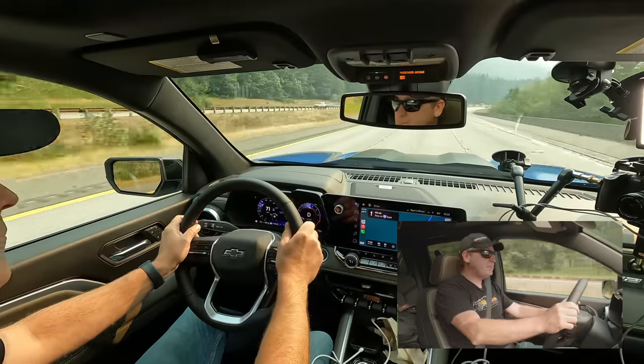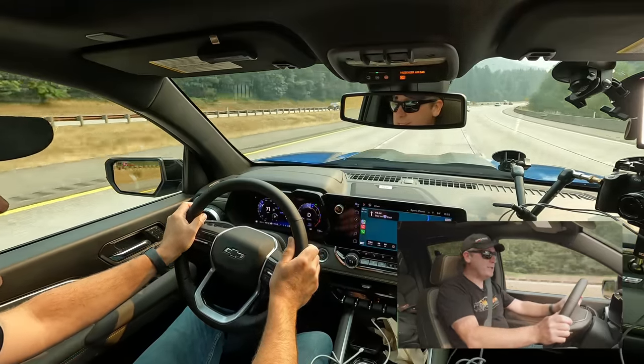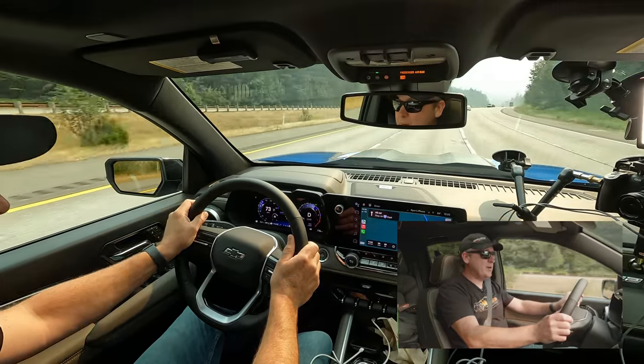Fingers crossed. So right now we're about to go over Snoqualmie Pass. This is on Interstate 90 in Washington State. It's a fairly steep climb, so it'll be interesting to see exactly how this truck behaves as we make the climb up the mountain.